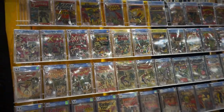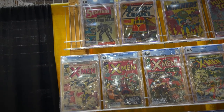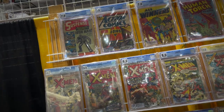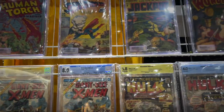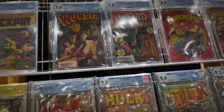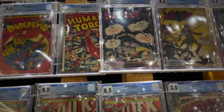So right away, we have an Iron Man first appearance. We have Tales of Suspense 39 in a 7.0. Then we go right into some Golden Age, man. Action Comics, All-Winners, the Human Torch. We got Superman 8, Jackpot Comics, Wonder Comics, and it goes on and on. We got some Batman, Golden Age stuff.